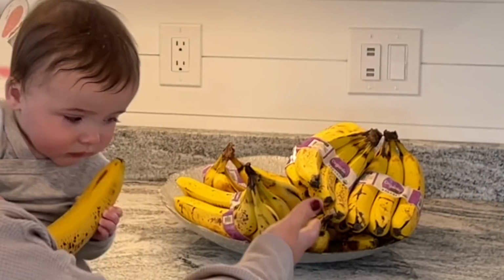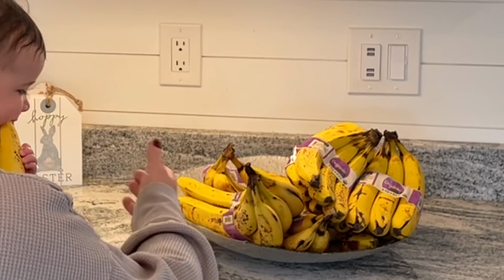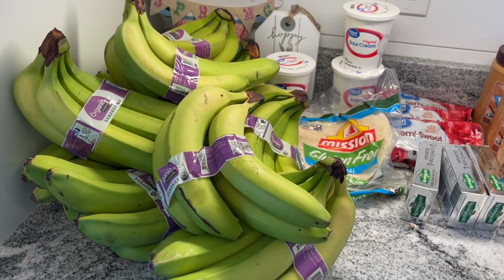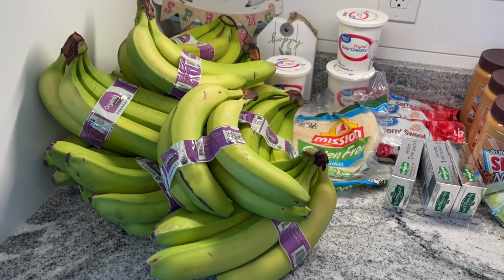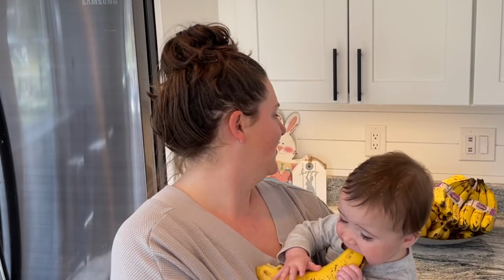You can see over here, this is only what's left of them because I purchased way too many bananas. I thought that I was getting 10 bananas and I got 10 bunches of bananas, which has spurred many banana recipes, and I'm excited to share them all with you. And I will be freezing all the rest of these. They're pretty much on their last legs. So we did what we could. I have some great recipes for you.